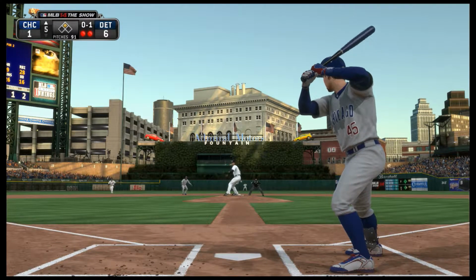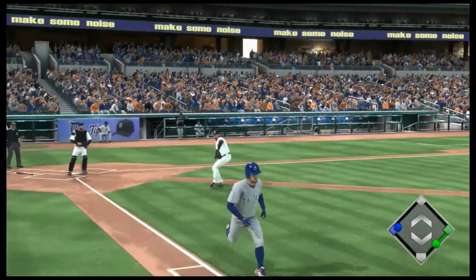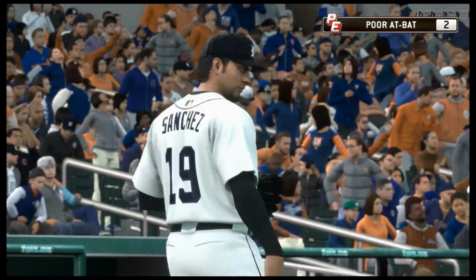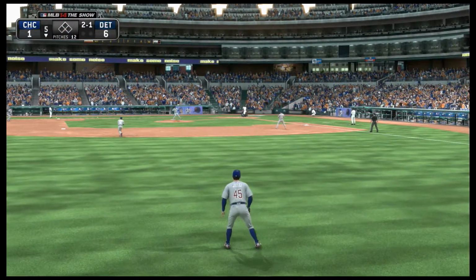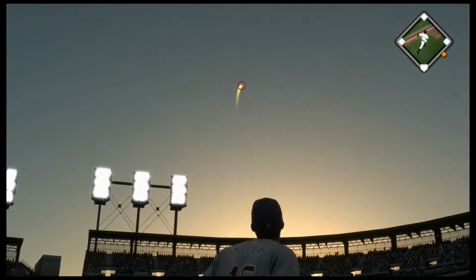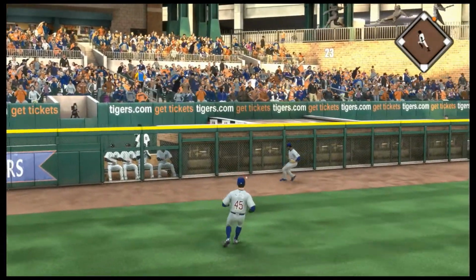Gotta hold them, boys. Let's go. Swung right over the top of that one as this is a little dribbler out in front of the mound. Throw in time, and the side is retired. And he gets some pretty good wood on it here as this is lifted to fairly deep left. Oh, and this goes right past him.